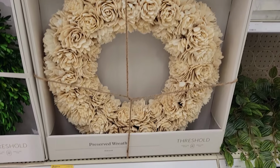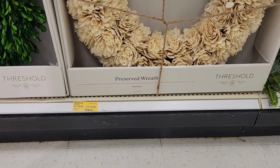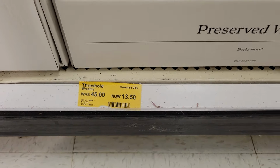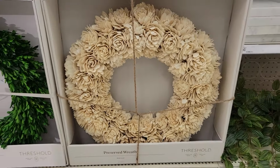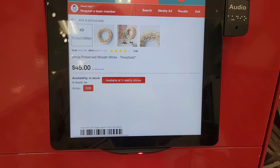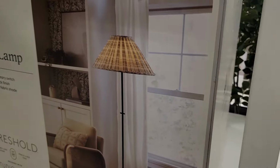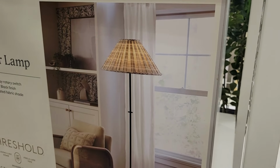This wreath right here is why you have to scan everything when there is clearance, because it looks like it's $13.50 and I was super excited. I was gonna buy it, but when I scanned it, it was full price at $45. So be careful and scan it so you don't bring it up to the register and then it's full price and you have to leave it there.